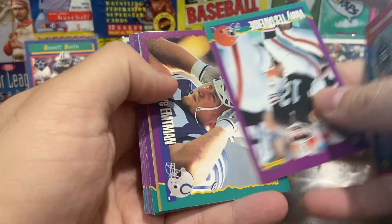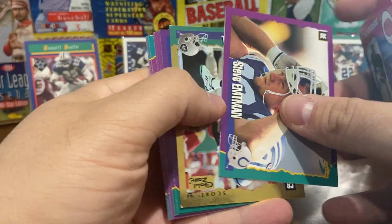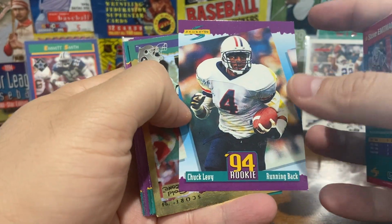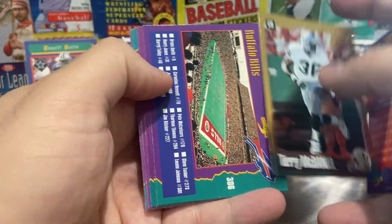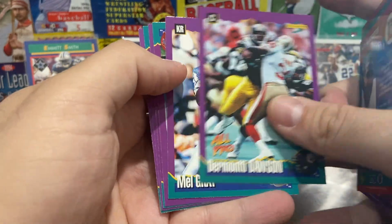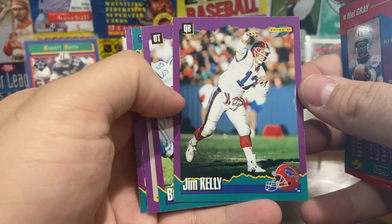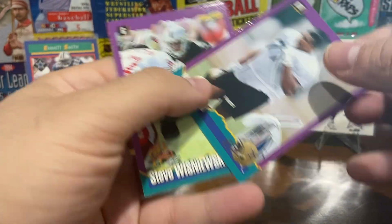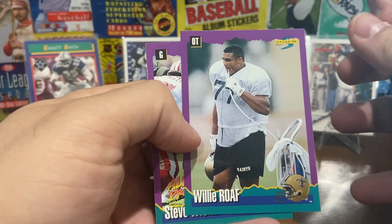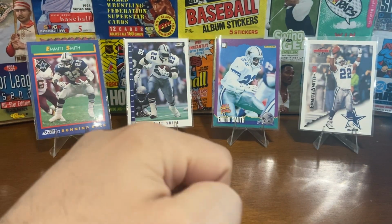Vinny Testaverde with the Browns. Chuck Levy, Terry McDaniel gold. Steve Atwater, Damani Dawson, Mel Gray, Jim Kelly. Willie Roaf, hitting the water pretty hard. Steve Wisniewski.